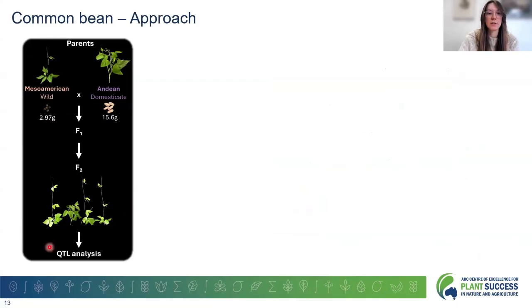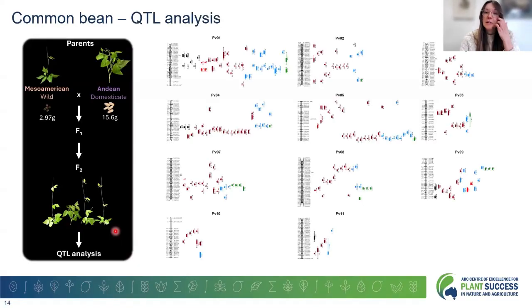That then allows us to perform QTL analysis, and as is the way when you measure a bunch of traits, you get loads and loads of data, and so you're often able to identify loads and loads of QTL. So each one of these colourful dashes is a QTL that we've been able to identify. Then the challenge from that really is, how do you make sense of all that? So today I'm just going to focus on the seed size QTL that we identified in this population.